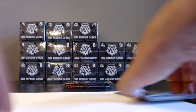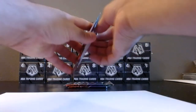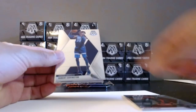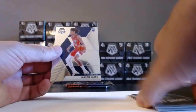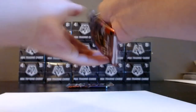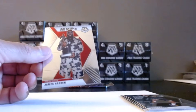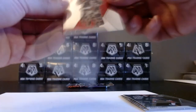There you go. USA, USA, USA. Kyle Lowry, Robert, we have a God Game, Kyrie Irving for the Nets, and Jaxson Hayes for the Pelicans. Jonas, Gary Harris, we have a Green Mosaic for the Raptors, OG, and we have an MVP, James Harden, for the Rockets.